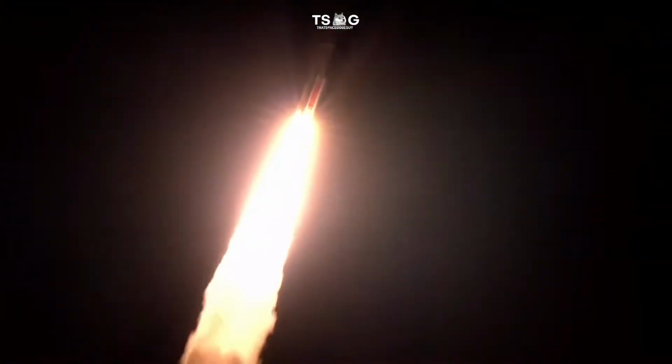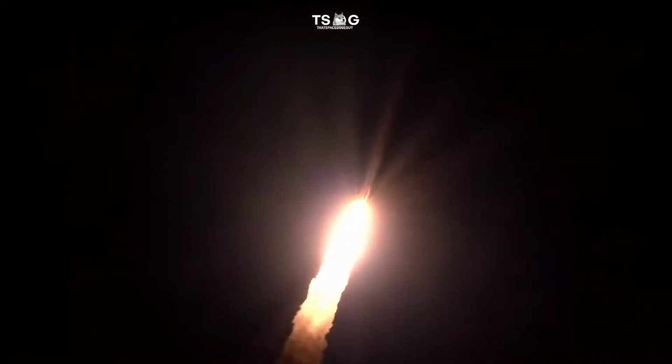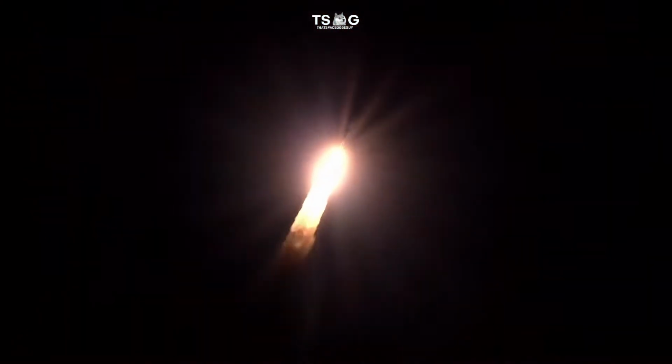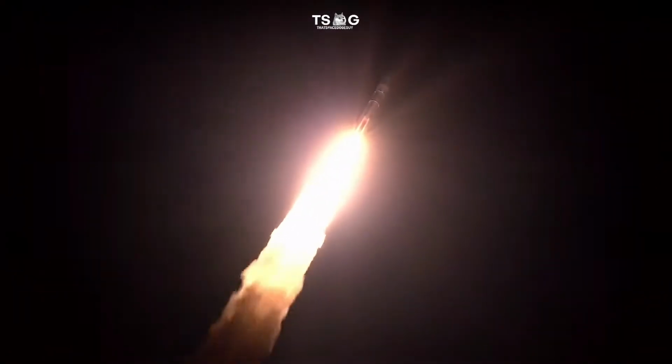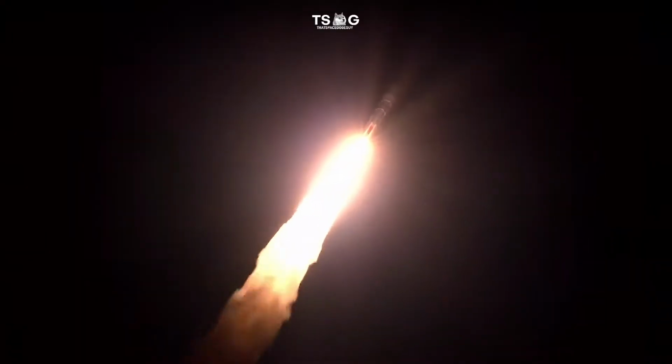Vulcan Centaur is powered by 2 BE4 engines on the first stage. 3 miles in altitude, half mile downrange. And Mach 1. Vehicle traveling at 1,500 miles per hour, right down the center of the range track. Engine parameters continue to look good. Hydraulics good.